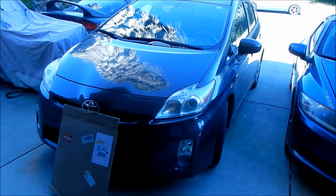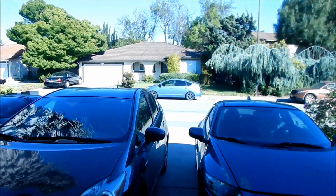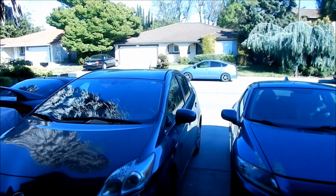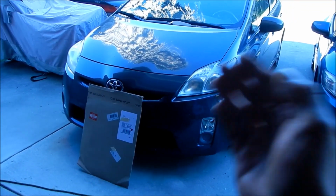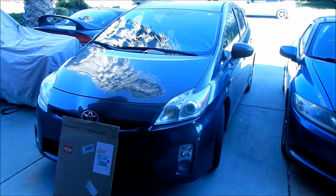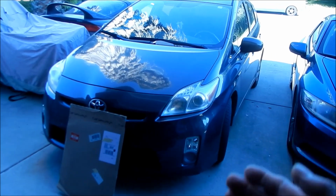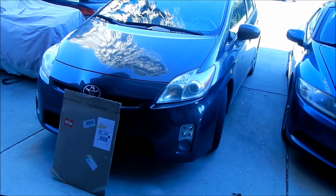So anyway, if you guys want to know my story about my catalytic converter getting stolen from my second gen Prius, I'll put a link at the end of this video. But today we'll focus on installing this Cat Security Shield on this third gen Prius here, so this catalytic converter doesn't get stolen. I heard the third gen ones are more expensive than the second gen ones, so it's pretty bad, especially if you're in California.